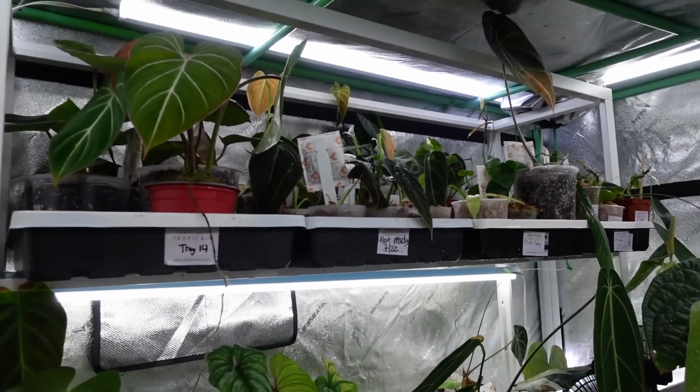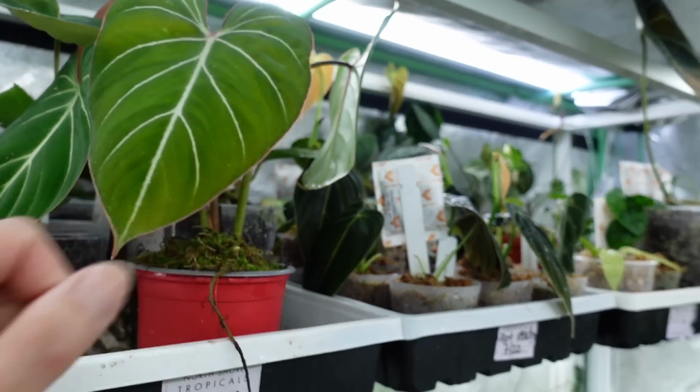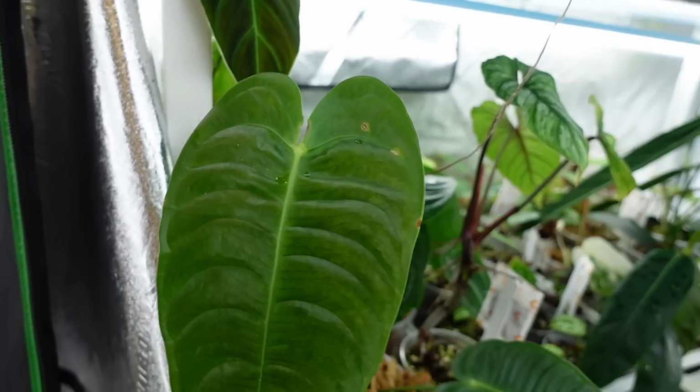Here we are in the next tent. Look at that. I swear I see a Gloriosum and I can't think straight.